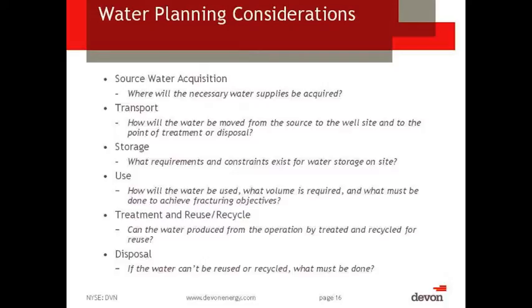Can the water produced be treated and recycled for use? And disposal. If the water can't be reused or recycled, what must be done? The operator has to go through all those steps and ultimately develop a toolbox approach and develop contingencies and be prepared if any of those change, so that you're ready. And so we're going to continue to discuss that here with evaluating source water requirements.